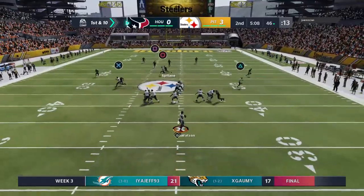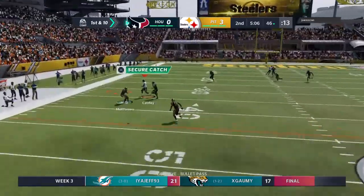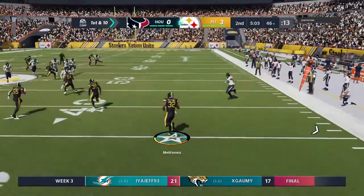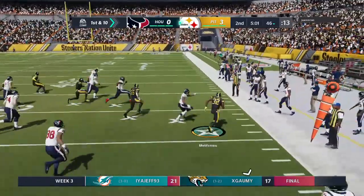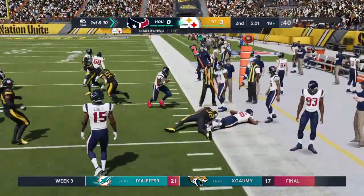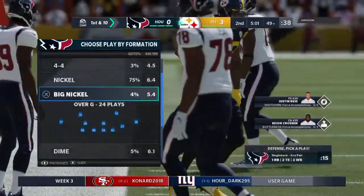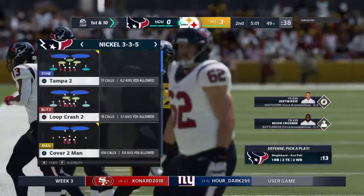Watson off play action. He rifles one that's intercepted. Picked off by Obi Melifonwu. He had a little bit of the turnover bug last week. 3 interceptions. Not an absolute disaster, but another one here. Do you start to get a little worried?